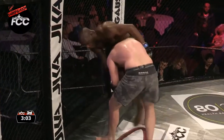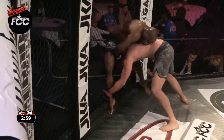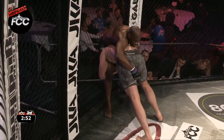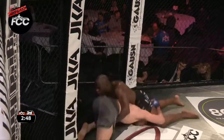Switch to the single. He's then going to change his avenue of attack and rip his man off the cage. Try it again. Looking for the ankle pick as well. Abby Jack really going all out. Great defensive work from Frederick, though. I mean, this is about as neutral a position as you're going to find.